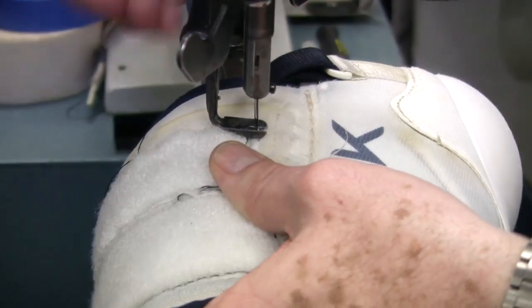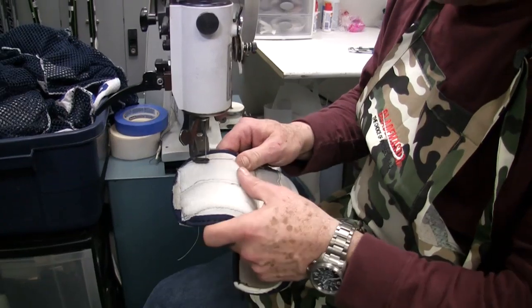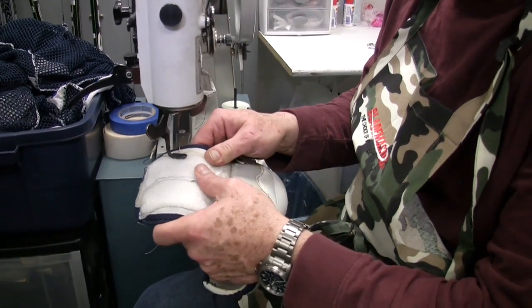It's like you're sewing on new Velcro, because it gets old and doesn't hold anymore. And elbow pads have a tendency to slip, and you don't want to damage the elbow.